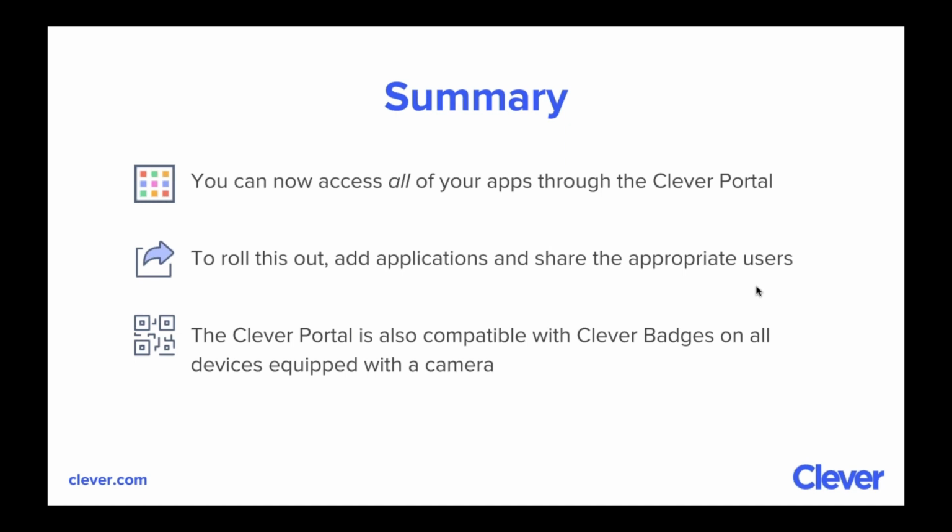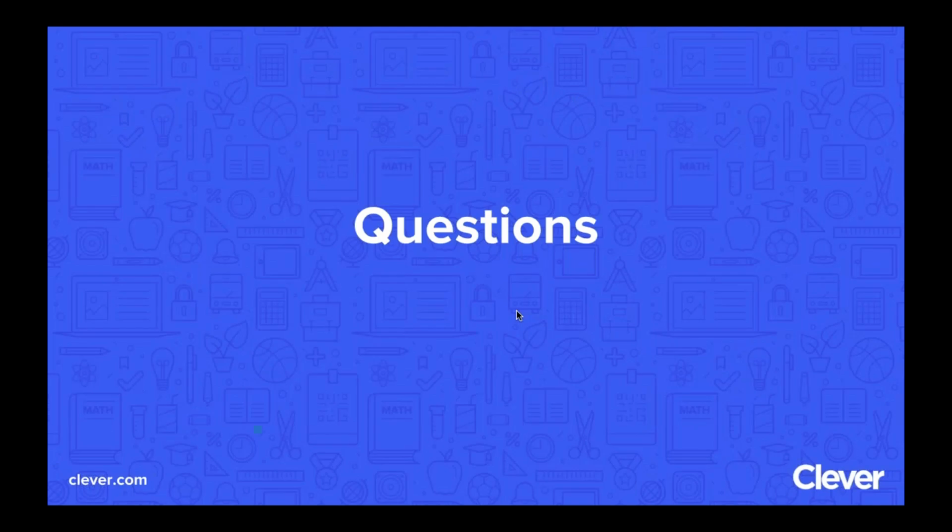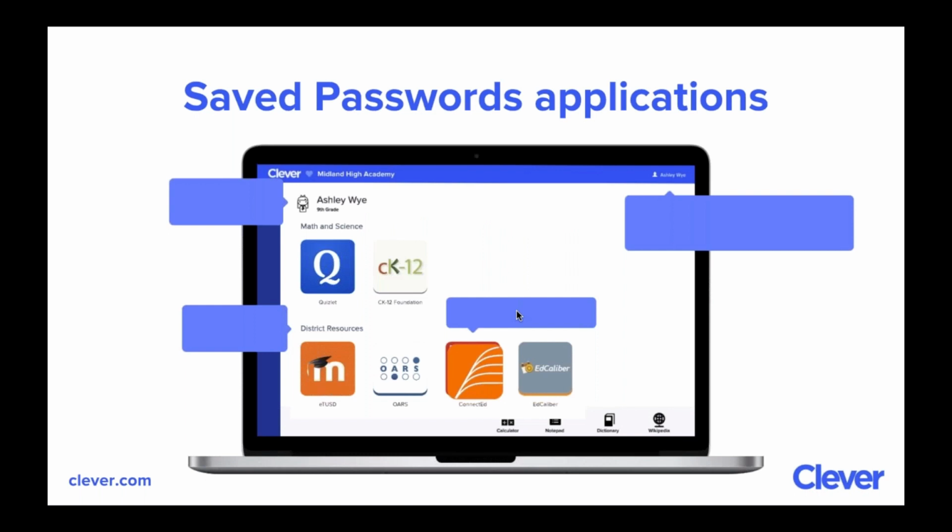Great, we've got some really good questions coming in. One of the questions is from Christina and is about Safe Passwords applications. We expected to get some questions on Safe Passwords applications. They're a pretty powerful tool at Clever, but they also are a little bit more complicated than setting up a traditional instant login app that's done that legwork of integrating with Clever for you.